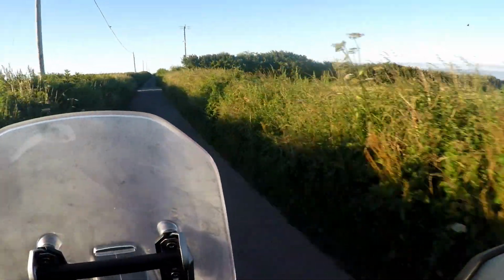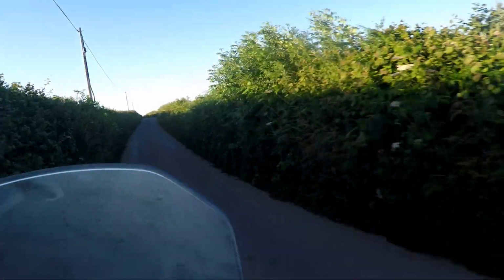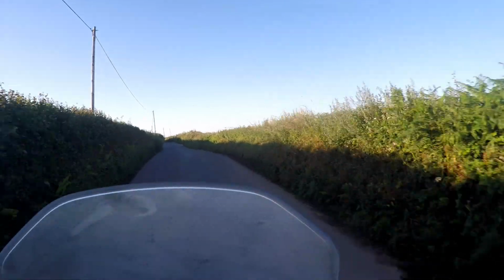I don't know if you can see the view over there, but it's spectacular. Just looking down on Saunton Beach. Sorry, they've got a bit of a hedge in the way, but yeah, spectacular view.